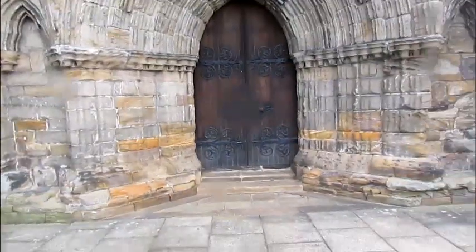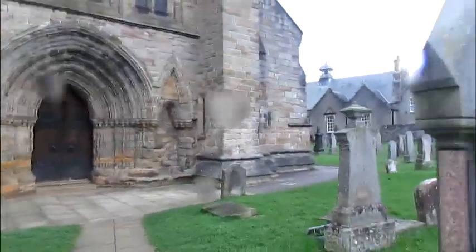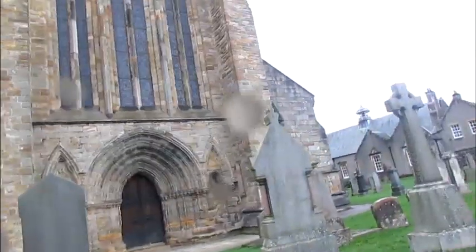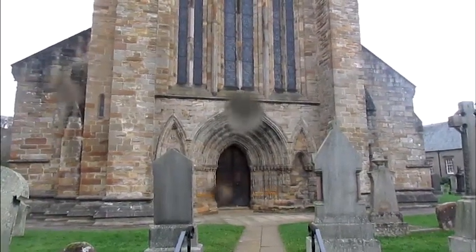Here we go. Who doesn't like a nice wooden door with all the ironwork on it? We'll go back and try not to fall down these steps. Okay. Excuse me, I'm walking backwards. So I've got a fence behind me. So there we go, all the way up to the cross there at the top. I'm sure that has a proper name, but I don't know it.